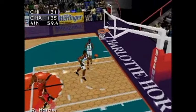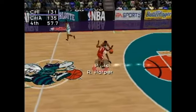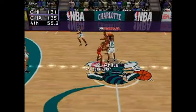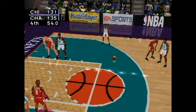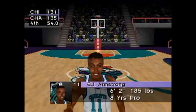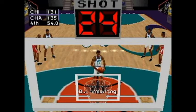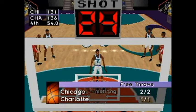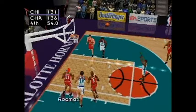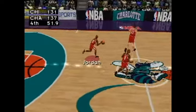Throws it down. Inbound pass to Fills. From center court to Armstrong. Harper with the defensive foul. Armstrong going to the line for the first time tonight. He puts up the free throw attempt. He hits his first. Armstrong sinks it. Inbound pass to Harper.